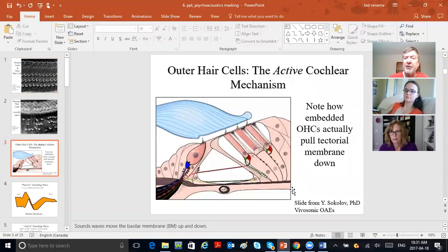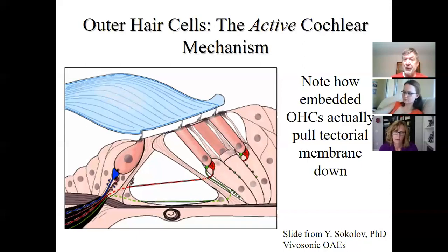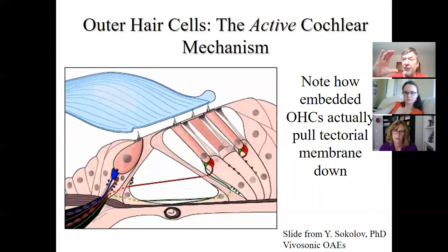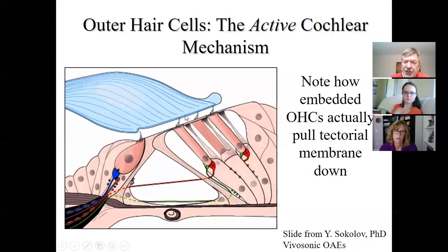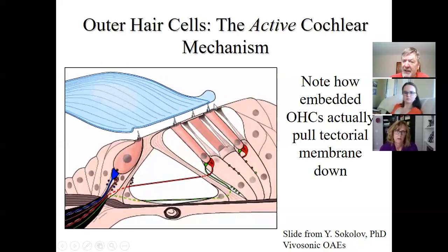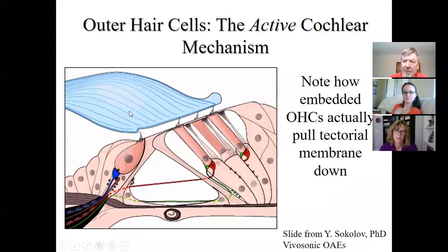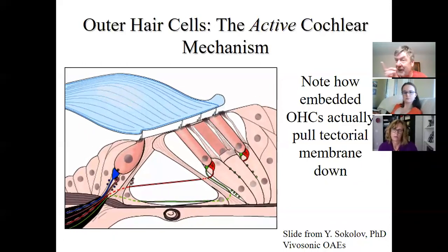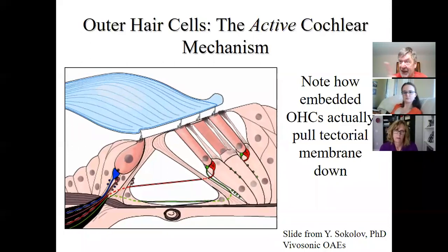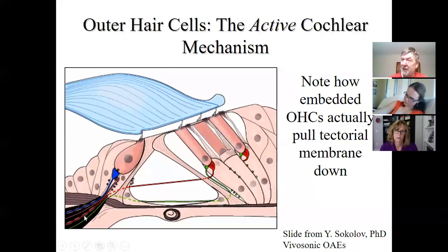And what do the outers do? Looking at this picture, they mechanically shrink. They look like test tubes. Their hairs are literally attached to the bottom of that membrane. So when they shrink, they pull that membrane down so that these hairs can get bent and send info to the brain. It's only when the hairs are bent that info goes along the eighth nerve to the brain.